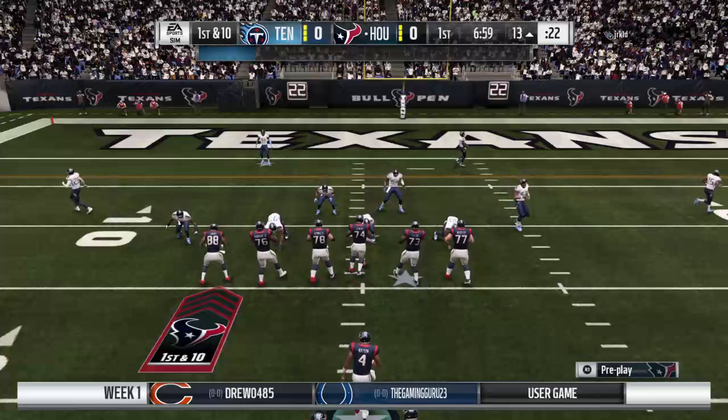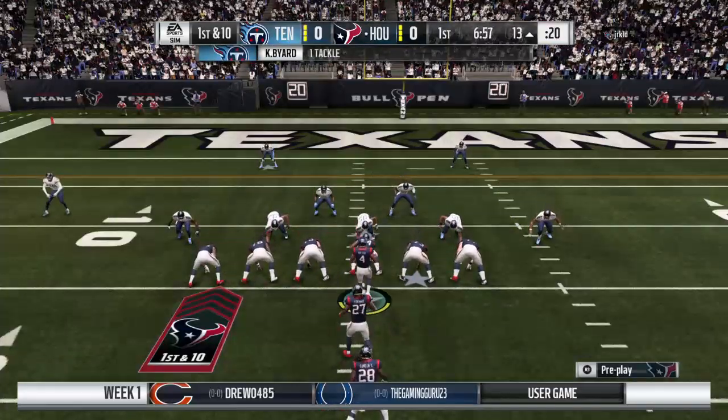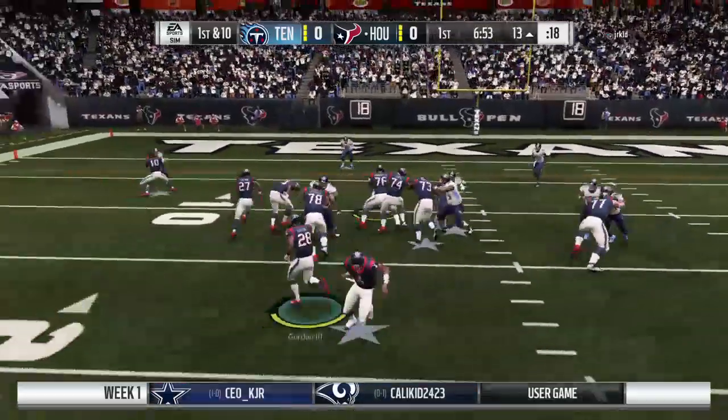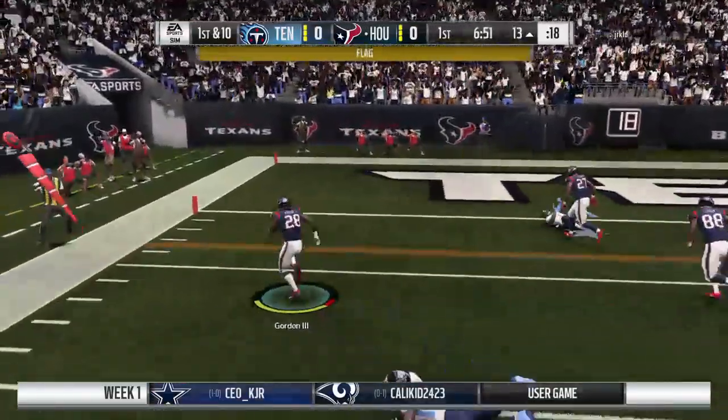Yes, sir. I mean, that one right there, we keep talking about the high-flying antics that we're seeing from receivers nowadays. Doesn't matter what spot they start in.